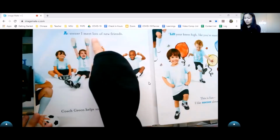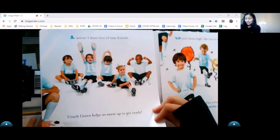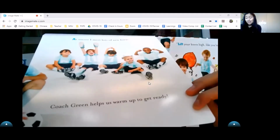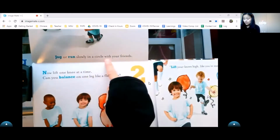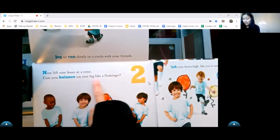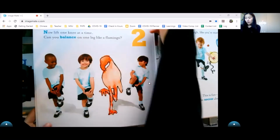At soccer, I meet lots of new friends. Coach Green helps us warm up to get ready. Ooh, look, there's a little tab here. That means we can lift it up because this is the part where it's going to teach us the instructions. 1. Follow the leader. Jog or run slowly in a circle with your friends. Now lift one knee at a time. Can you balance on one leg like a flamingo? That was 2. So it's teaching us right now how to warm up for soccer.